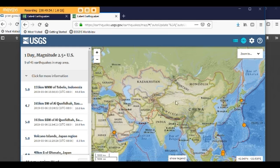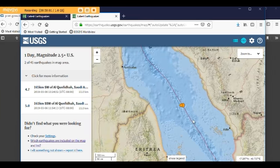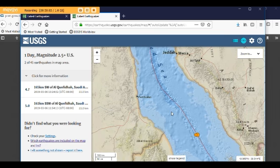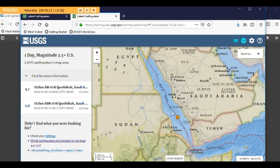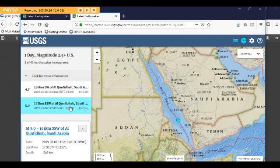Now over here, right in the middle of the Red Sea, we've had two, right on the red line. They're calling it near Saudi Arabia. That's the reporting station. But it's between Africa and Saudi Arabia. Hang on. So we've got these two. The first one was a 5.0 that came in at 11:54 this morning, and then a 4.7 at 1:24 this afternoon.